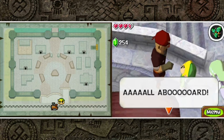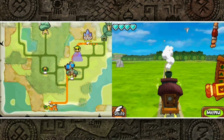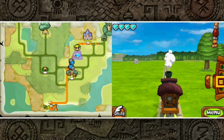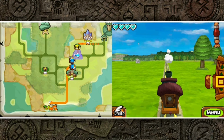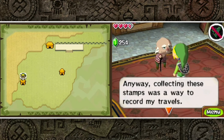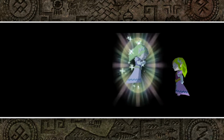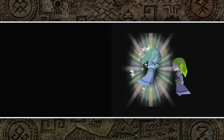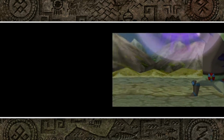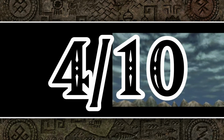And, well, I will admit that Spirit Tracks isn't like the worst game that I've ever played or anything close to that. It just didn't leave much of an impression on me. Once I was done, I was done. And for both of these DS games, I don't really plan on playing them again anytime soon. So, while neither of these games were technically bad, comparing them to the rest of the series, they were definitely rough. Which is why I'm going to give The Legend of Zelda Spirit Tracks an unfortunate 4 out of 10.